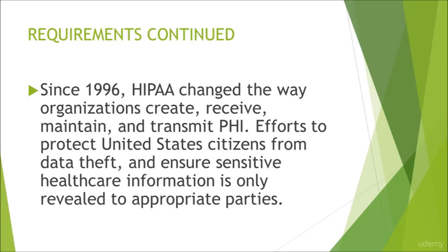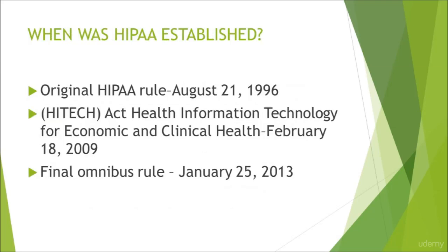Since 1996, HIPAA changed the way organizations create, receive, maintain, and transmit PHI. Efforts to protect United States citizens from data theft and ensure sensitive healthcare information is only revealed to appropriate parties. Originally, HIPAA rules were implemented in August of 1996, and then came along the high-tech piece of the legislation, which came in February of 2009, and then the final omnibus rule in January of 2013. So you'll hear the high-tech rule and the omnibus rule.